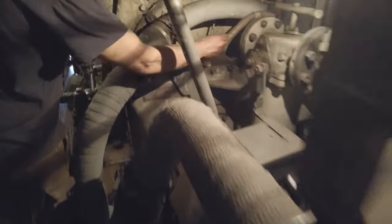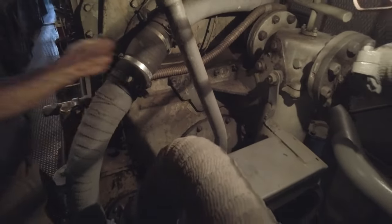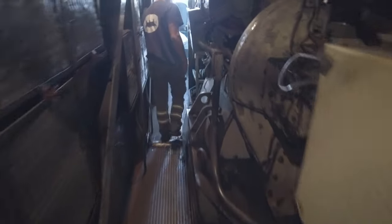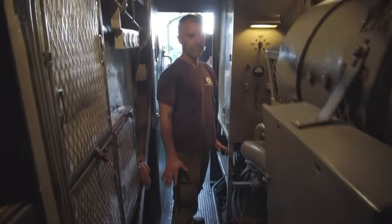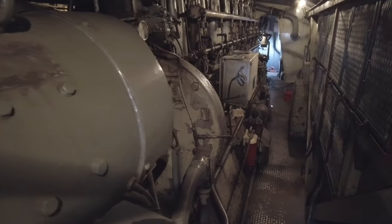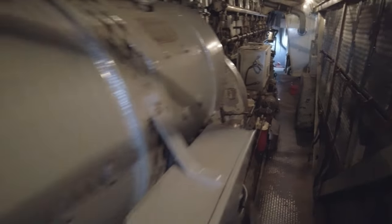Slide back through here. Keeping it clean. This thing is so cool. This is the excitatrice for the main generator. Oh, okay. And the generator here. Yes, and the auxiliary generator too. Two-in-one. Two generators, auxiliary generator and the main generator.